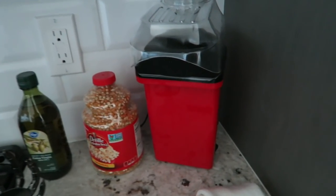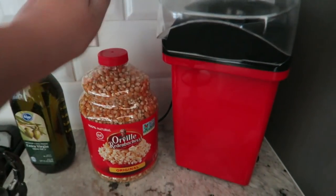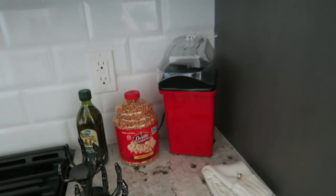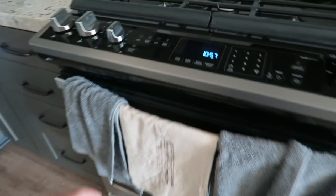And then some dear friends of mine gave me a popcorn maker and some popcorn for my birthday, so that is awesome. So that stays here in the kitchen as well. More storage down here, and then, you know, our oven, the trash is right there. That's boring.